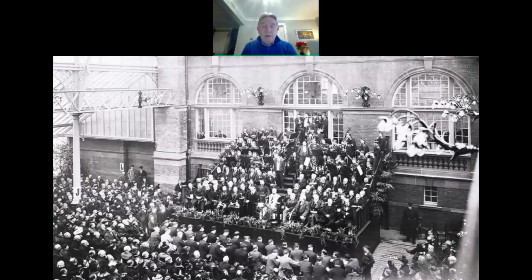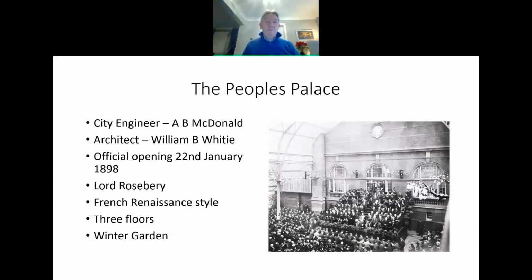Here we see the opening of the People's Palace on the inside at the Winter Garden, and it's a very regal affair. You can see the Lord Provost sitting centre there on the dais, and surrounded by all the council dignitaries and others. And in attendance is a very large crowd enjoying this historic moment.